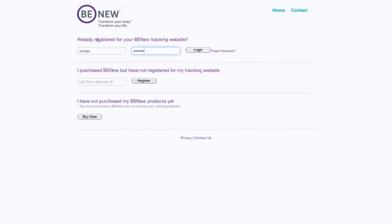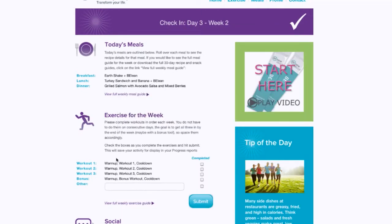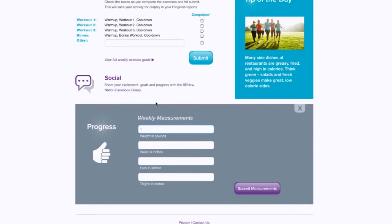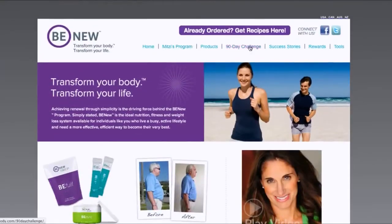For enhanced results, there's a fantastic meal program with simple and delicious recipes. There's also a quick and effective fitness plan with a 90-day challenge. All of this is supported with a smartphone app on Facebook and at BENew.com. We strongly recommend that people do the full program for 3 months to achieve their target body weight.